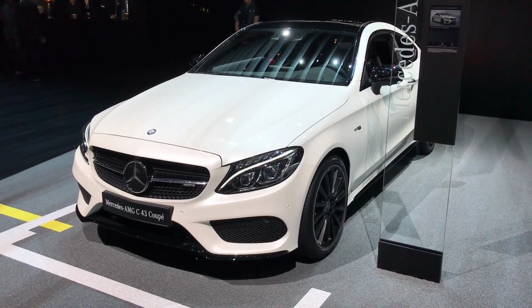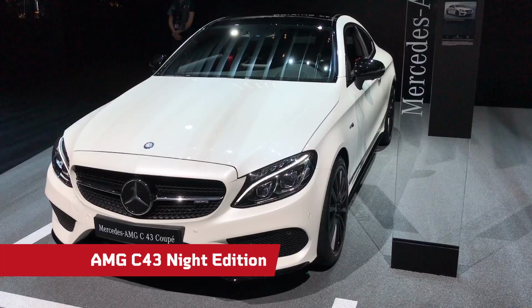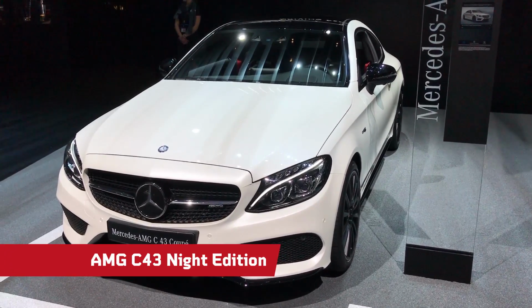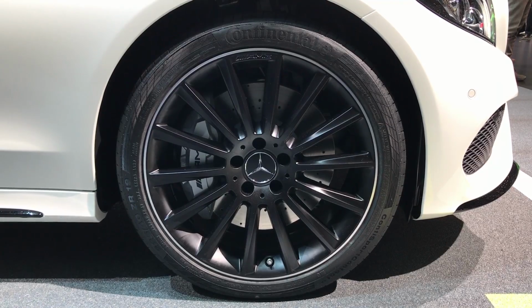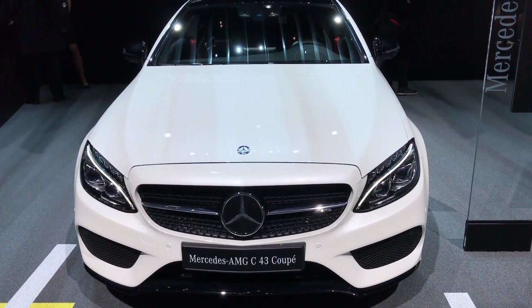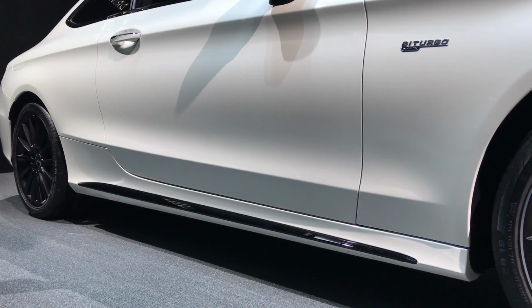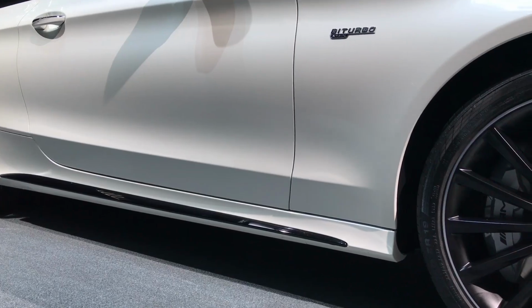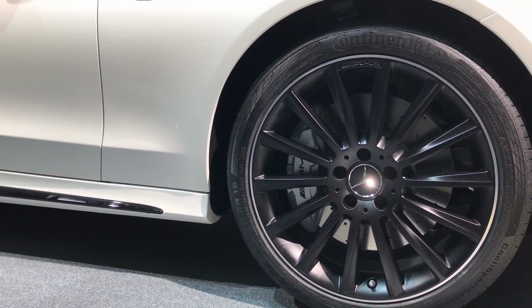2017 is AMG's 50th anniversary, and they've created some special editions such as this C43 Night Edition, available in coupe and cab. The Night Edition brings black details all around the car, such as the diamond grille, extended black side sills from the 63 versions, and now the wheels are in satin black like the 63 multi-spokes. The finished product actually reminds me of the previous gen C63, which is great.